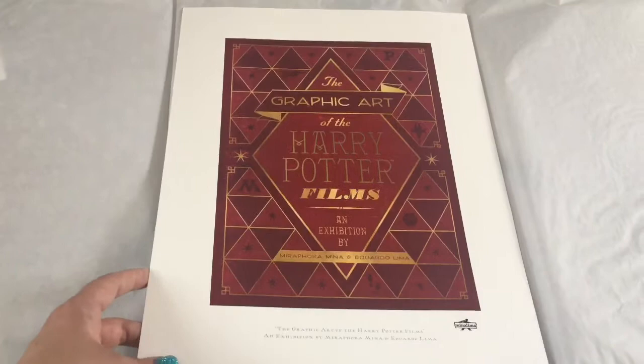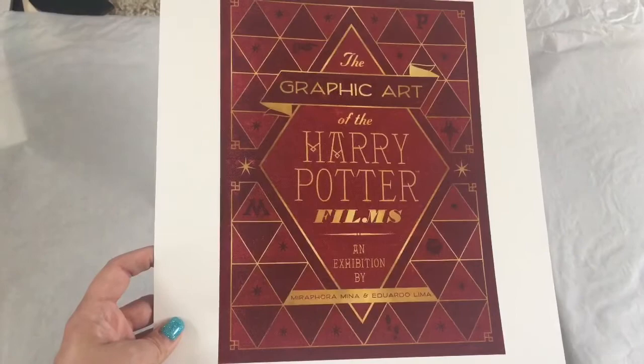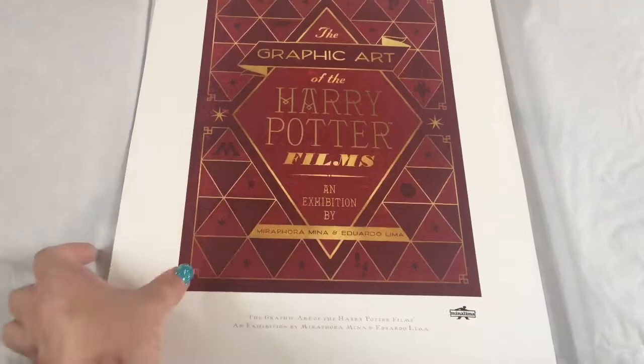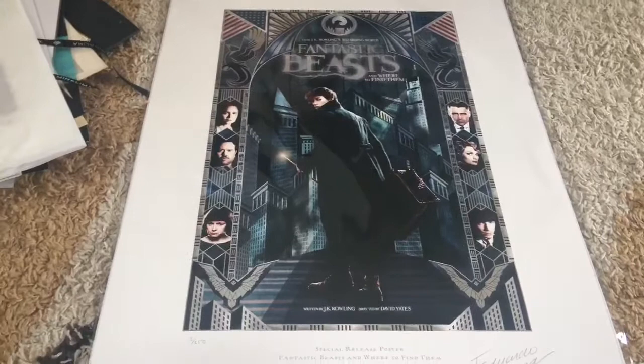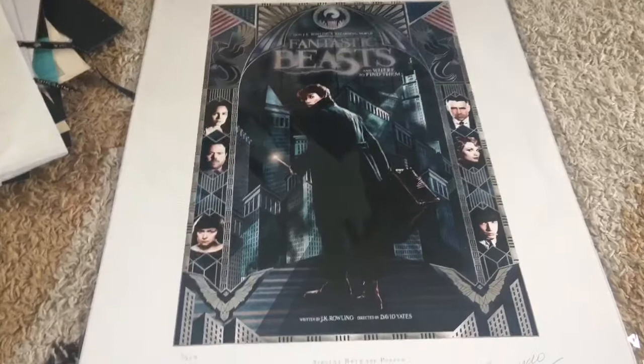This is obviously a copy of the print. I totally forgot I had this. I absolutely love it. It's like Dumbledore's desk. And then we have my most expensive Harry Potter print. Well, it's not Harry Potter, it's Fantastic Beasts. I bought this at the opening of their Fantastic Beasts gallery on the night of the 17th of November last year when they released Fantastic Beasts in the cinemas. This is print number 3 of 250. How awesome is that?